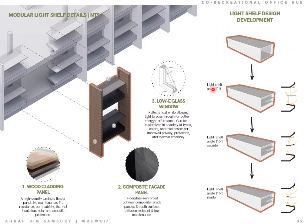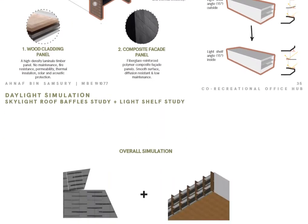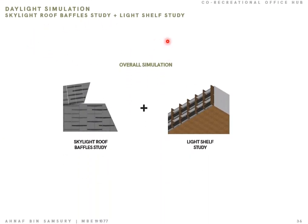This is the light shaft development from the simple box. I developed it into three proposals and simulated them in simulation software, and I took the final design, which shows the most acceptable lux level. The next is my daylight simulation, which is my overall simulation, a combination of the skylight roof baffle study and the light shaft study.